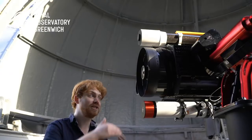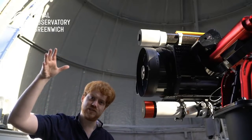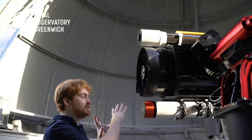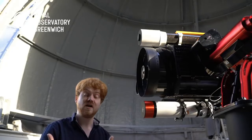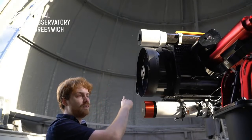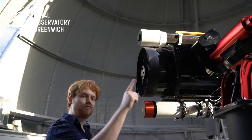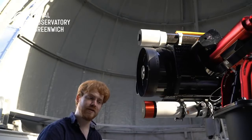It's a telescope which is aligned with the axis of the Earth's rotation. That means that when the sky is moving across our view, because the Earth is spinning, all you have to do is follow it in one direction. One single motor running at the same speed the whole time allows you to follow one object across the sky.